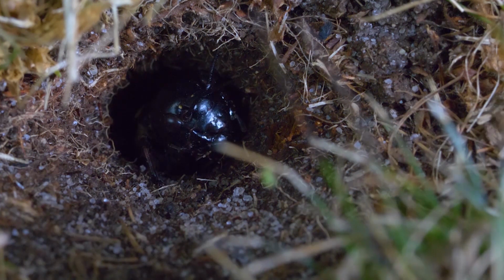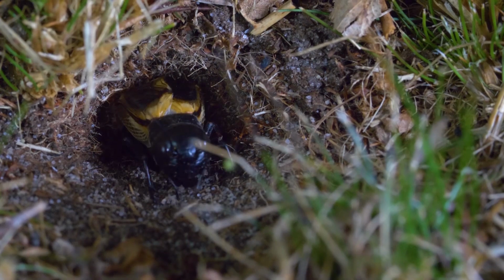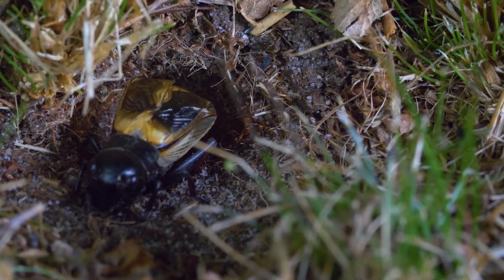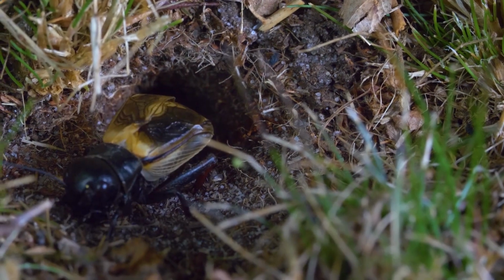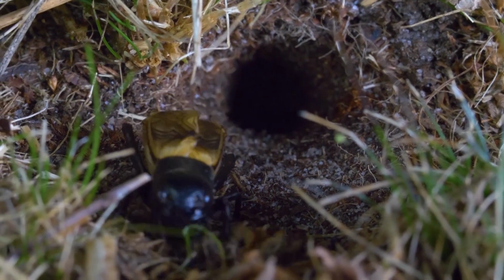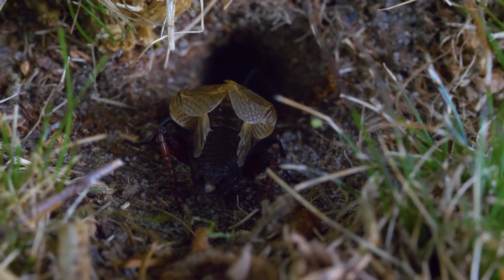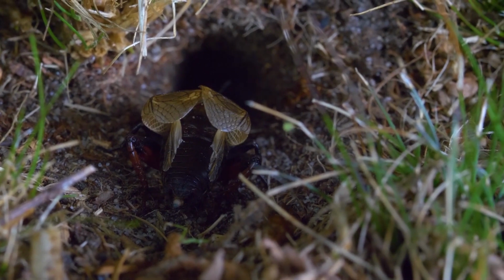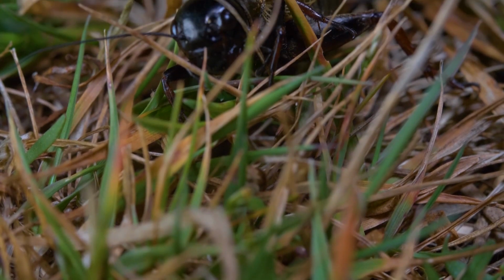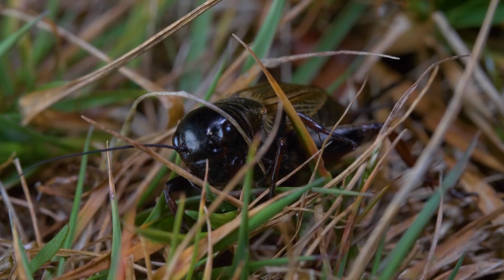A field cricket emerges from his burrow. Just outside, he clears a small platform and begins his serenade. No longer able to fly, its wings have adapted to produce its distinctive chirping sounds. Amazingly, the female can tell how strong and healthy he is just by listening to his song.